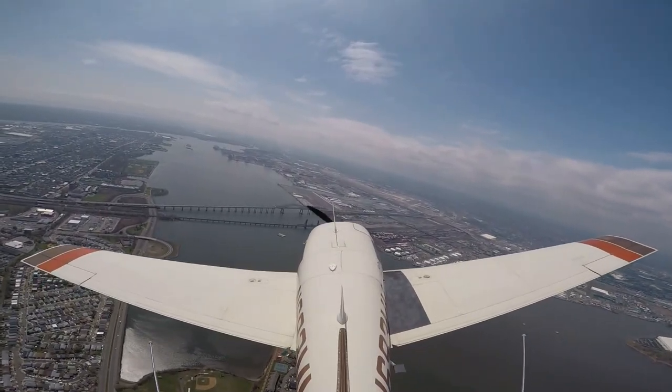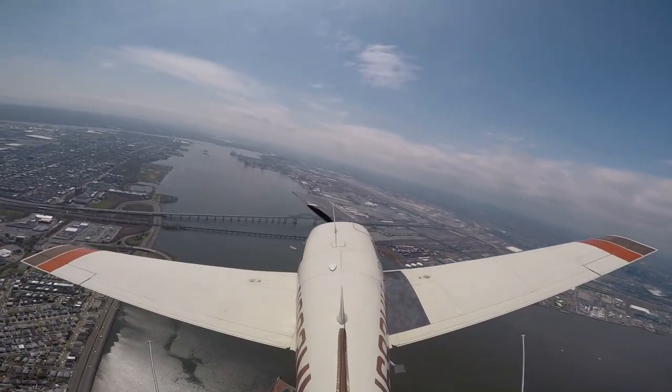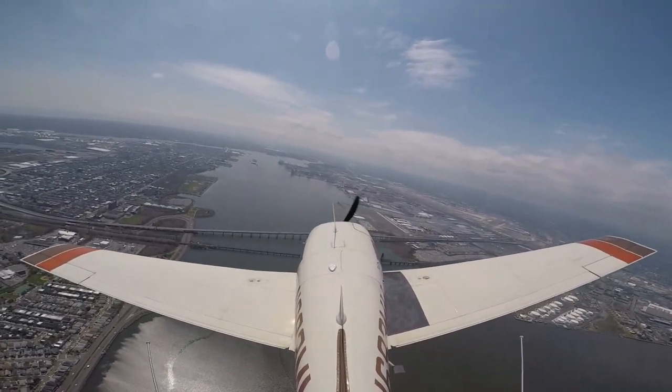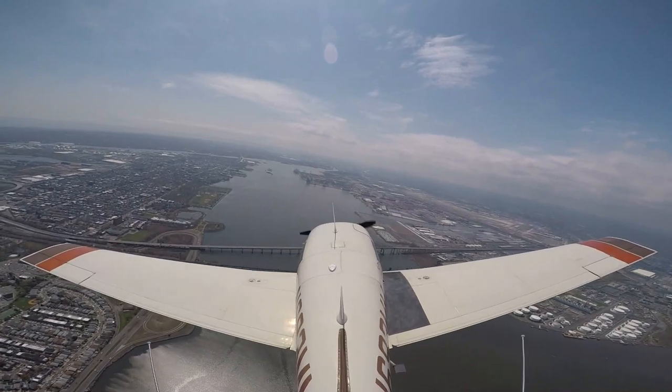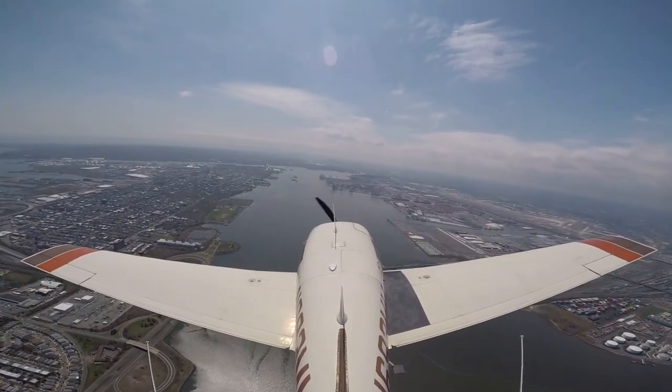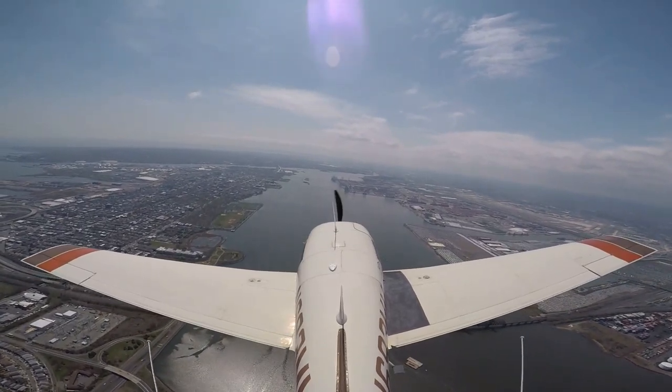1500, 1 Romeo. November 3 Mike Mike, runway 4 right. And you say you wanted to touch and go? Low approach for Bernie, for Mike. 3 Mike Mike, roger. Runway 4 right, low approach, clear land. Correction, clear low approach. Clear low approach for Bernie, for Mike, for 3.